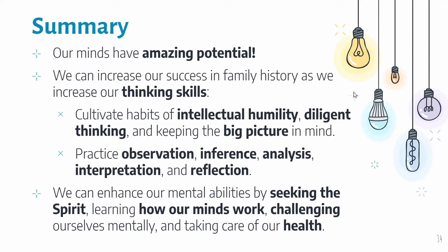We can cultivate habits of intellectual humility, diligent thinking, and keeping the big picture in mind. We can also practice observation, inference, analysis, interpretation, and reflection. And finally, we can increase our mental abilities by seeking the Spirit, learning about the functioning of our minds, challenging ourselves mentally, and taking care of our health.